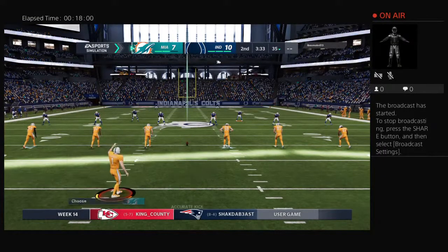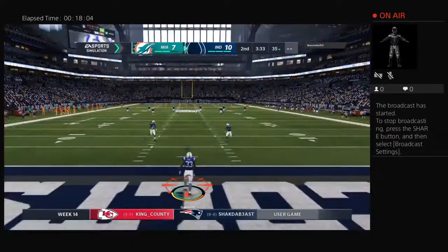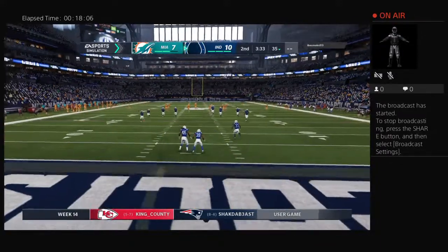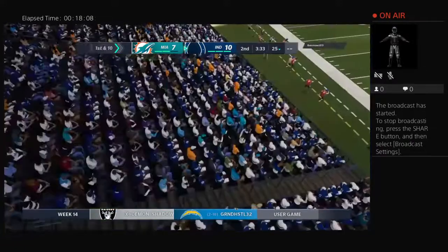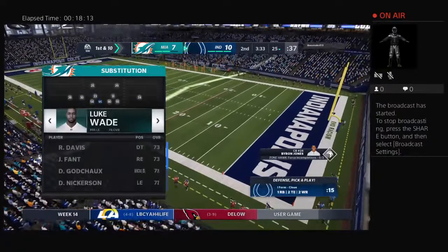Mitch Wishnowsky set to kick. Here is Wishnowsky to boot it away following the touchdown. One will bounce out of the back of the end zone, so we will start here at the 25.